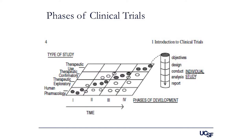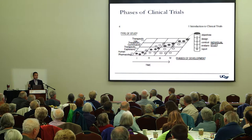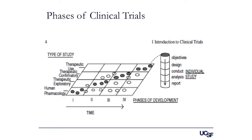Phase 2, you're starting to explore therapeutics. You're starting to see if the drug is really doing what it's supposed to be doing in your body. In phase 3, you're starting to look at confirming the efficacy. So you're really looking to see, is this drug making the patient better? Is it making the memory better? Is it making the patient walk better? Things like that.